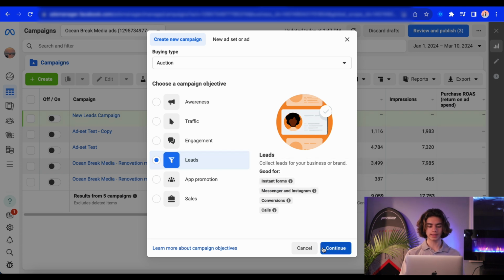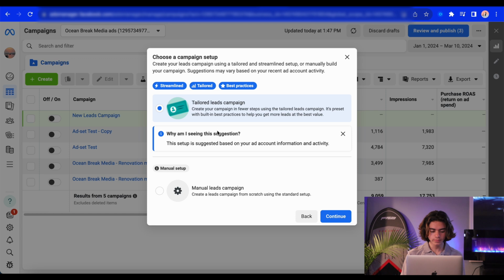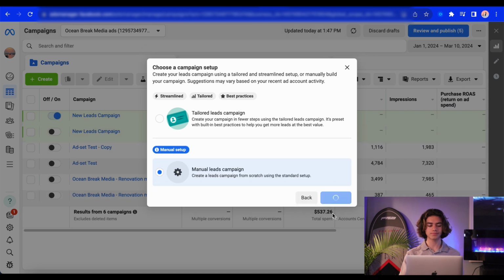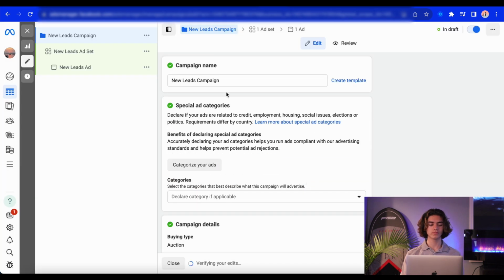So we click on that, then we hit continue. And then I'm going to go forward with a manual setup so that I get to set it up specifically to target clothing brands. So we're going to click continue. And then I'm going to title it Clothing Brand Campaign. Just for an example, I'm not actually running this ad. This is again just an example to show you guys.